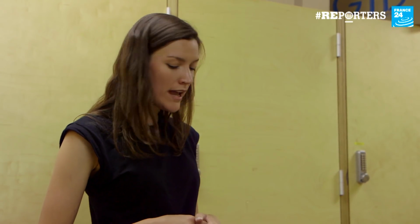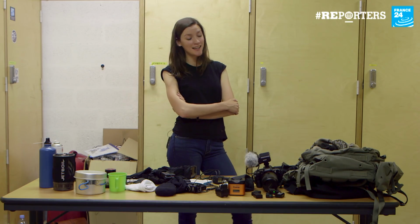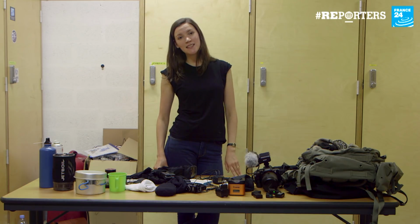And probably if I went away again, I would make a few changes. This bag was very specific to Mali, to filming in the desert. And that's it. That's the two bags that I had when I was filming with Fanny Allard in the desert in Mali.